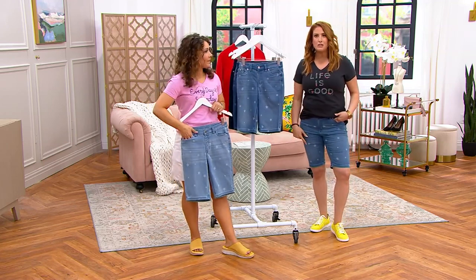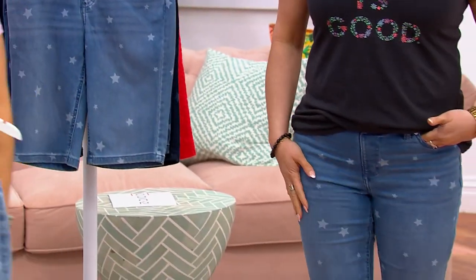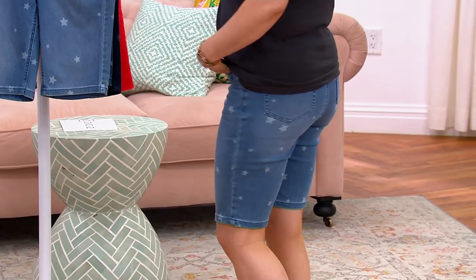It's worth it. 11-inch inseam, so that classic Bermuda. These are so cute on you. Thank you. With a little Vionics, a Life is Good Crusher tee. Like, this is your wardrobe. They look like a custom fit. They do. They really, really do.